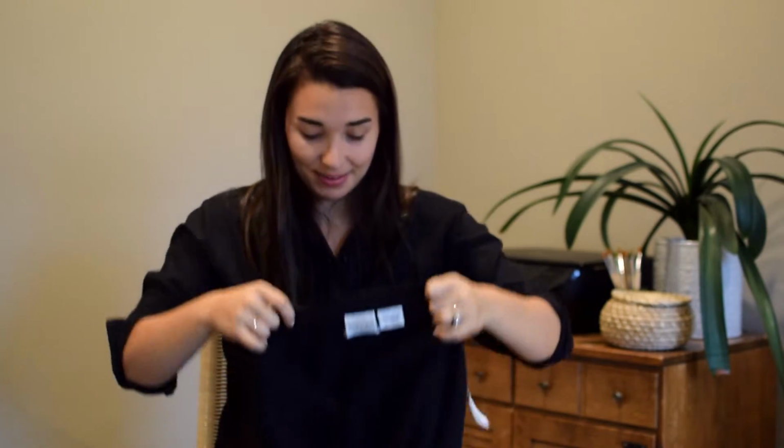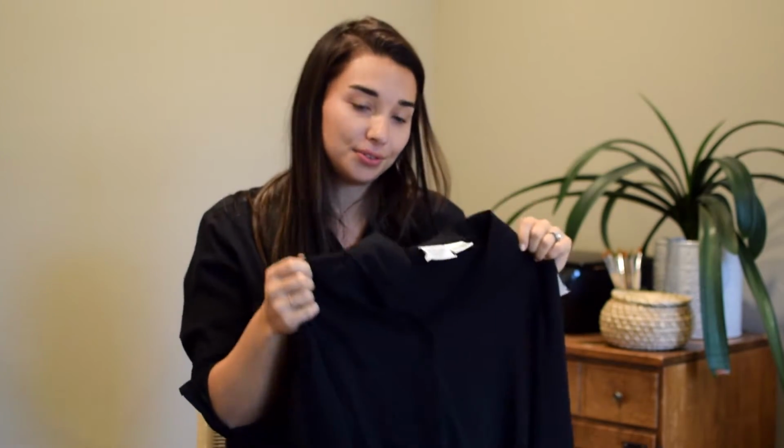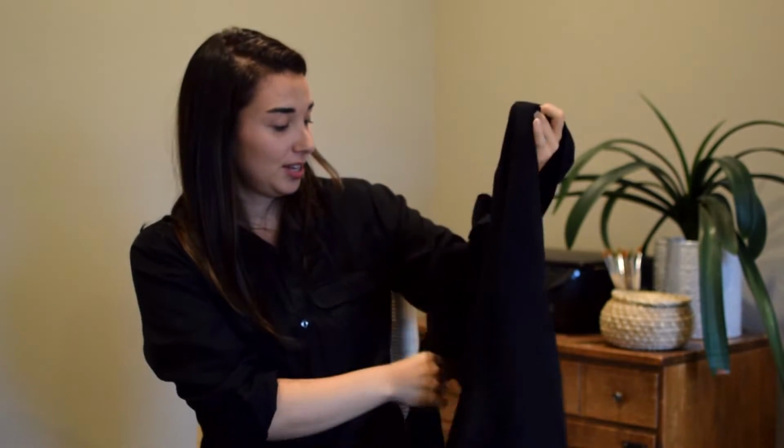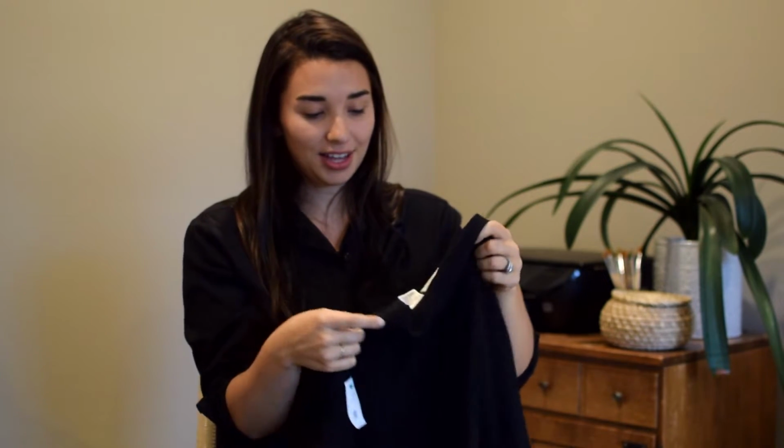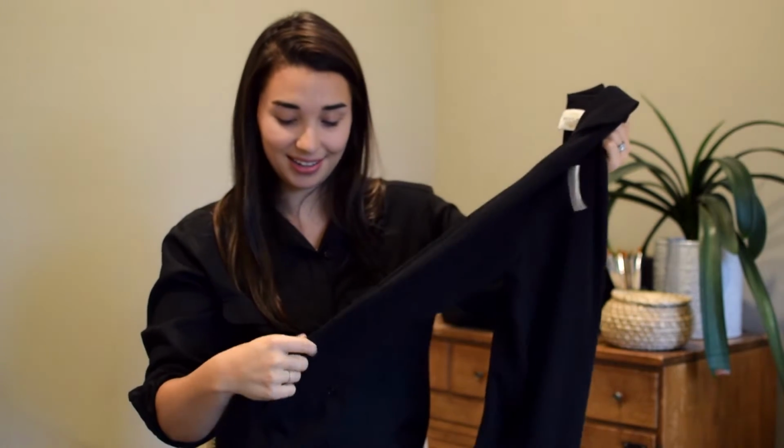The next item, you'll be seeing a lot of black from here on out, is this beautiful top. Okay, the irony is not lost on me that I'm kind of wearing the same top, and I don't know if you can tell on camera that they are actually different, but they are, I promise. And I feel like black button-ups are one of those things that I just can't ever have too many of, and they're all a little bit different, and I love them all.